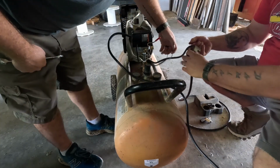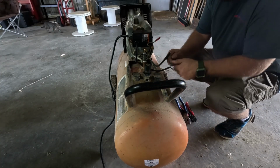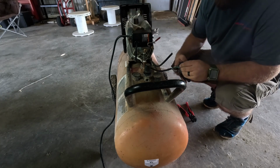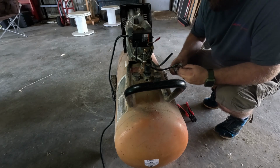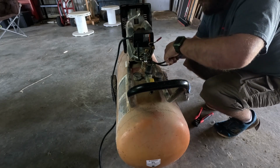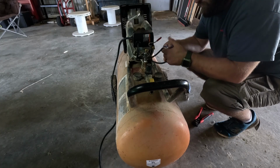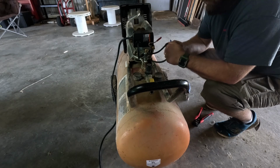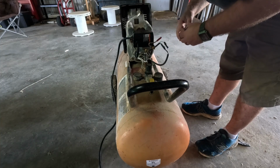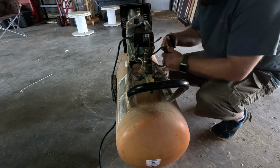We'll have to hook here. Yeah, we'll just have to cut that. As tight as I can get it, and then I'll hunt down some tape. And this will work until we can get a block off.